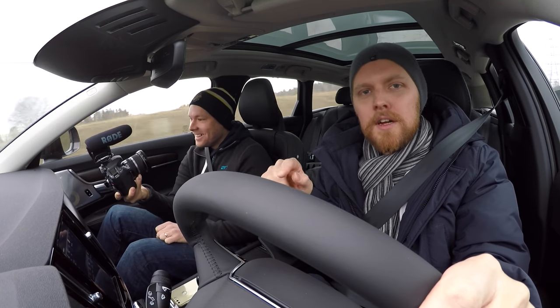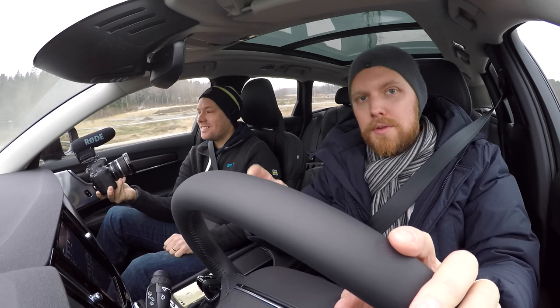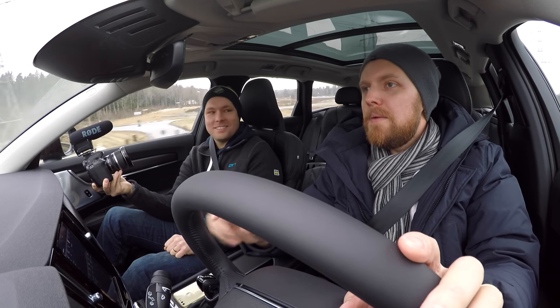Don't do this in a turn when you're on the way up to the highway. You should actually do it when it's pretty much straightforward. I do not think that you are allowed to use this in anything else than straightforward driving.